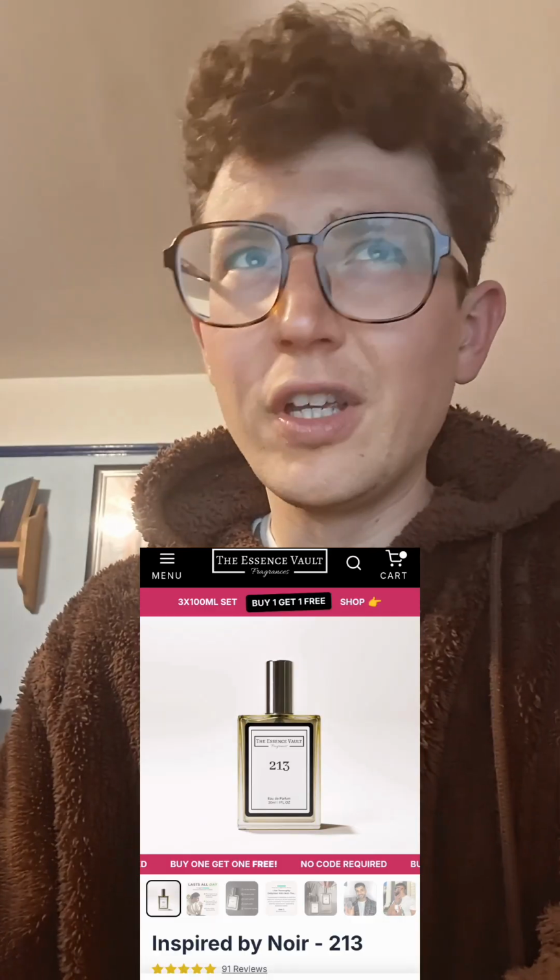The final clone fragrance that I've got from the Essence Vault is the Essence Vault 213. That is a clone of Tom Ford Noir. Now, Tom Ford Noir Extreme, I always think gets a little bit more attention, very much in line with the modern fragrances, that sort of date night caramel type fragrance. But Tom Ford Noir actually appeals to me more.